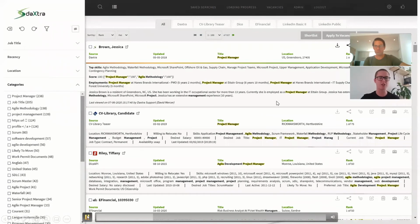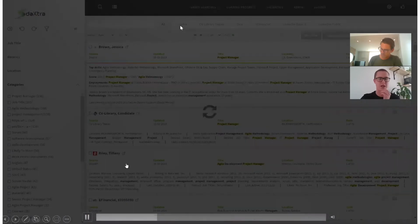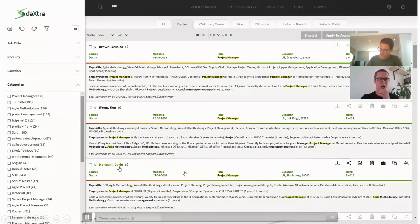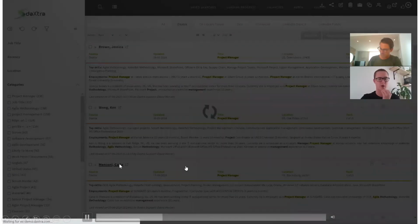So you can see here we've got all our results from all the different sources. I'm just going to focus on the Dextra list for now, which is my local source of candidates. This would, of course, be your CRM candidates. And here they are coming back in rank order. And let's choose one. Let's go for Carlo here.